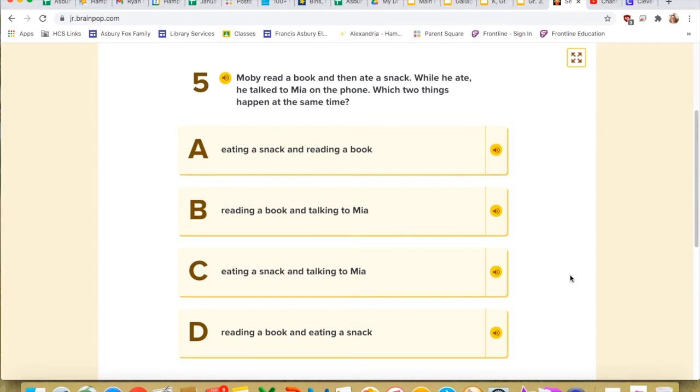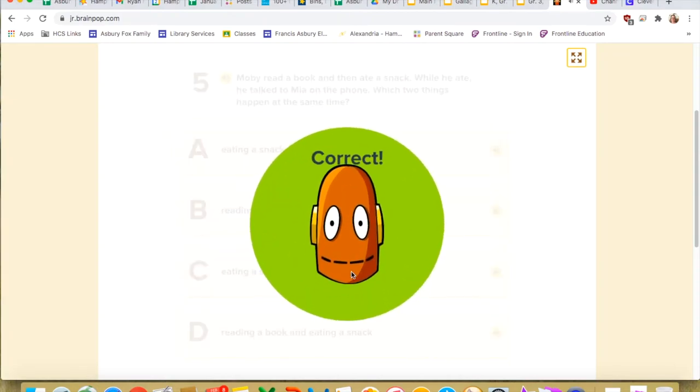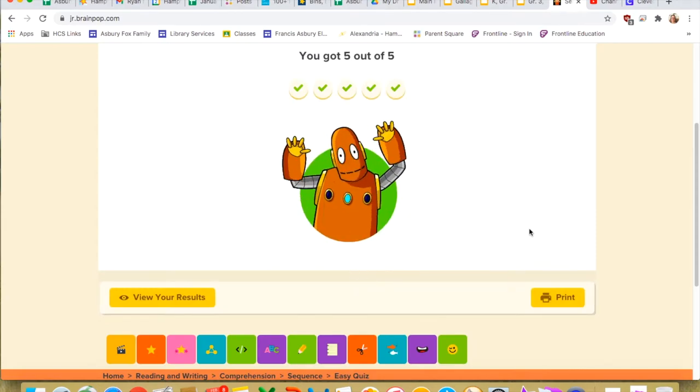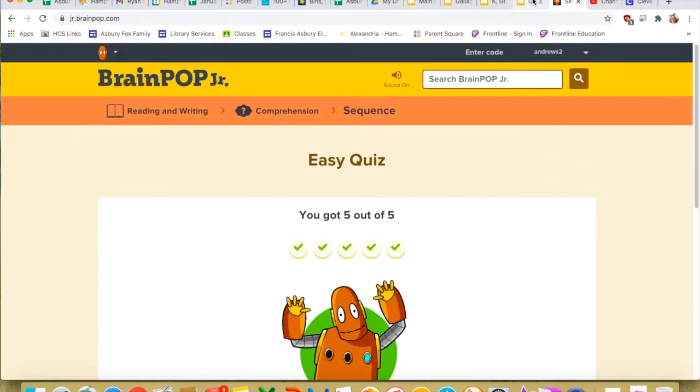It says, Moby read a book and then ate a snack. While he ate, he talked to Mia on the phone. So that tells you, while he ate, so he was eating, it says he also talked to Mia on the phone. So he ate a snack and talked to Mia. All right, good job, guys. We got all 5 right.